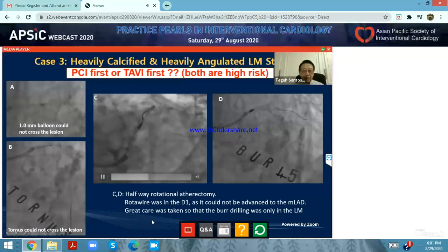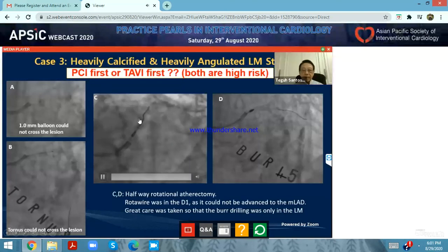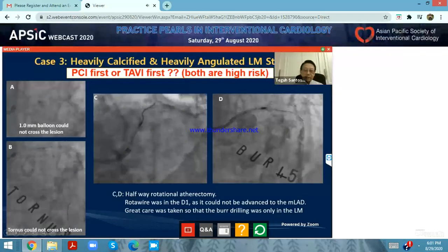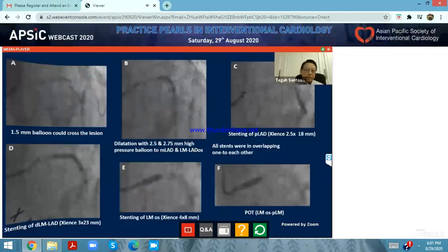and then great care was taken so that the burr drilling was only in the left main, as shown here also. I don't want to perforate the vessel. So after this, the procedure is made easy.